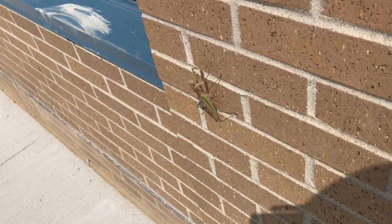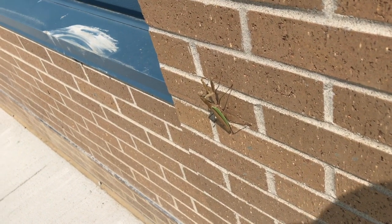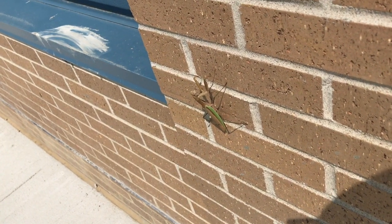This doesn't have anything to do with parking, but there's a sweet praying mantis out here that I thought would be cool. So if your kids are watching, that's a cool praying mantis.